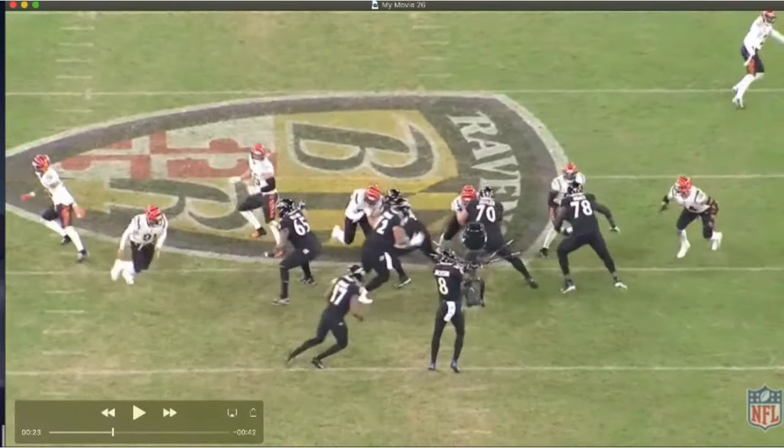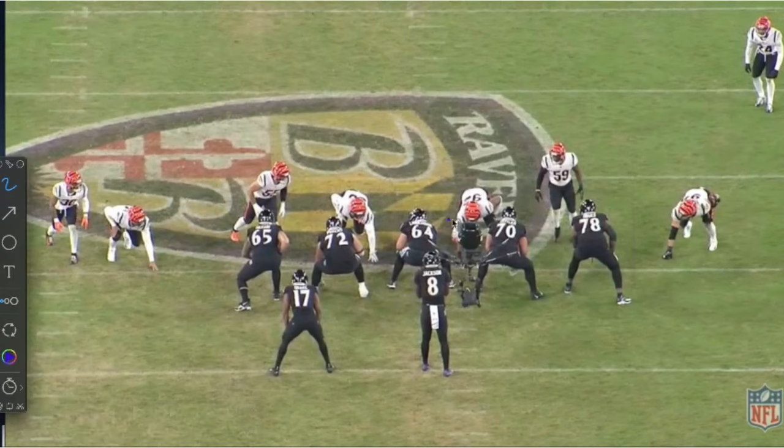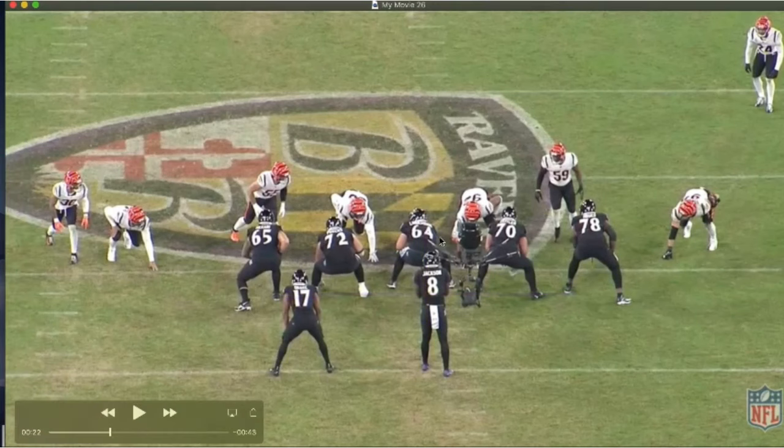So this is inverted veer or power read. It runs pretty similar to what you see from a power play. So you're going to get down blocks from the right side of the line. You're going to get the left guard pulling. And then what Drake's doing here, because it's an option, right? So Drake's going this way, and it's called an inverted veer because typically the running back has the dive and Lamar Jackson would have the sweep. It's just inverted. So Kenyon Drake's running the sweep, and then Lamar Jackson has the dive if he keeps it.